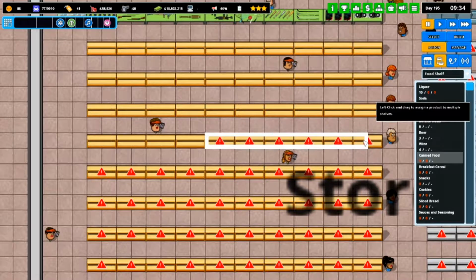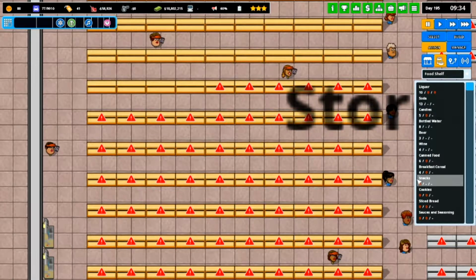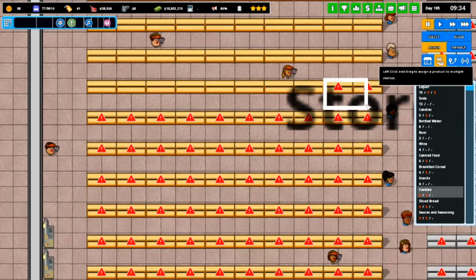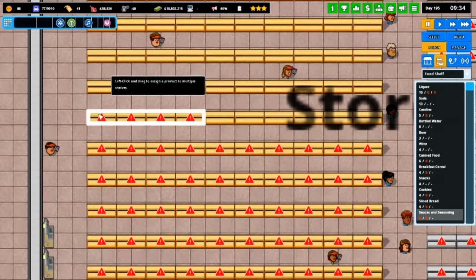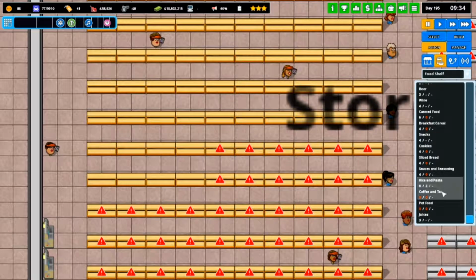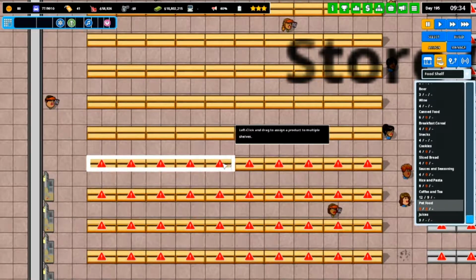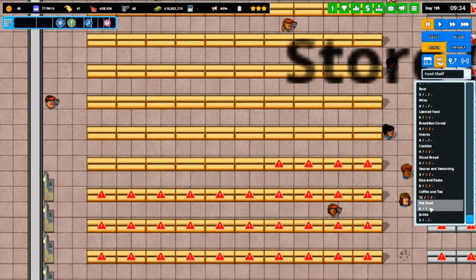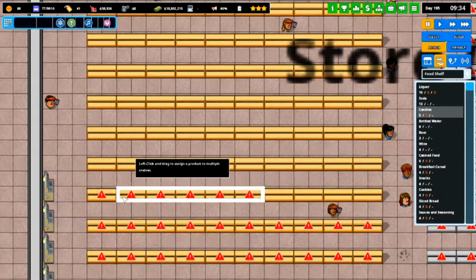And food, breakfast cereals can go 4, snacks, 2 cookies, sliced bread, sausages. Coffees and teas. Everyone likes their coffee and tea, so I'm going to put a whole load of them. Juices. Let's throw the rest of these in.